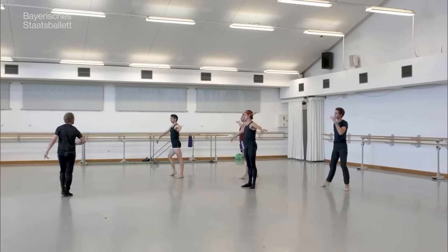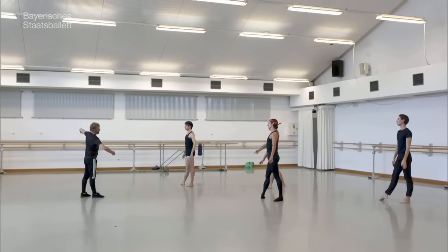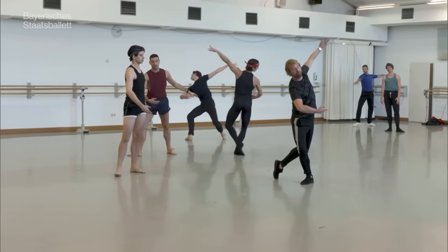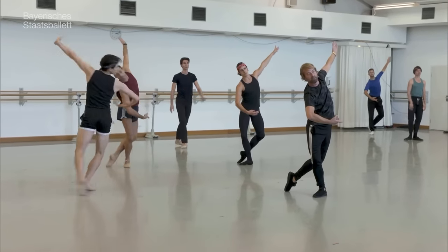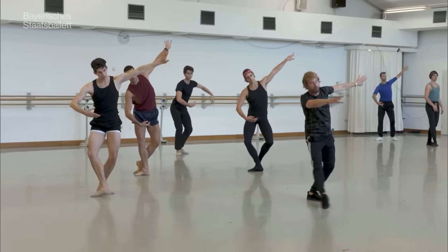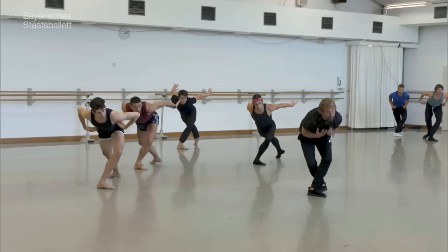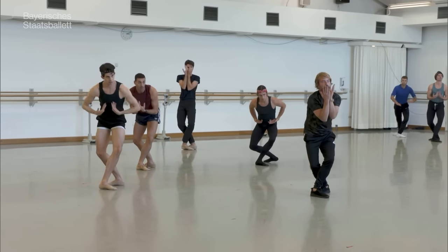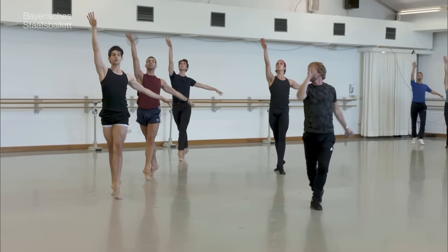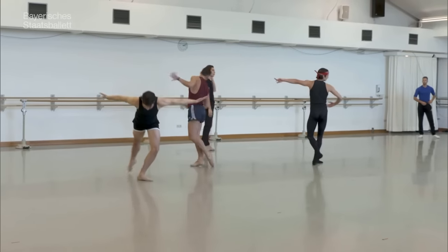And then on this next turn, the front arm is going to be first position, but the back arm, we're gonna actually turn the palm around this way, yeah? And then on this rond, full right down, arms up, come forward, up through the front, to fourth, looking up to the hand, yeah? Okay, let's try that section once more.